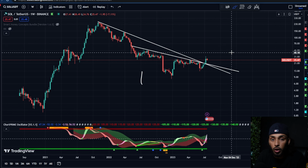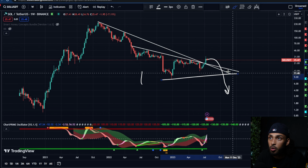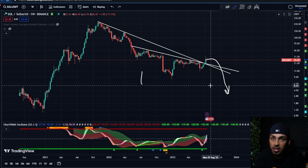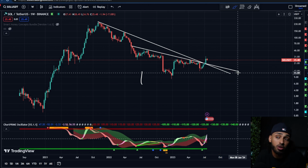Now, obviously, the only way to truly invalidate that is if the price just absolutely dumps off to a new lower low, then that does mean that, of course, we are still in this major downtrend, but I just simply don't see this thing falling down to $5, okay, or $4. I just don't see it happening. It could happen. I just don't see it happening.